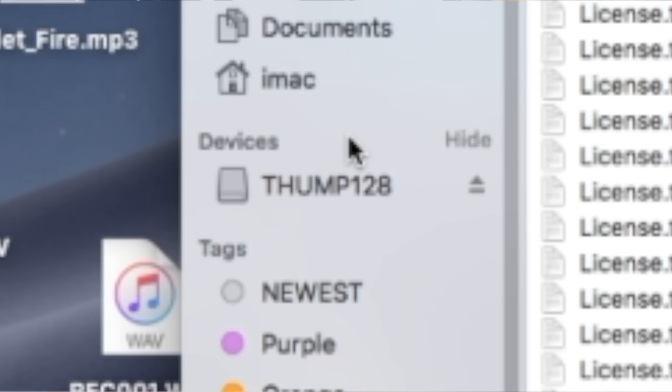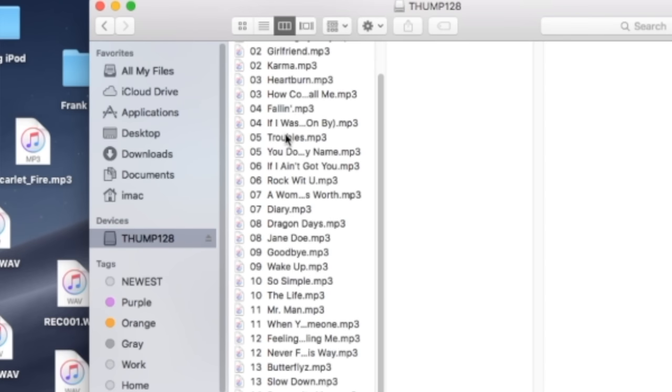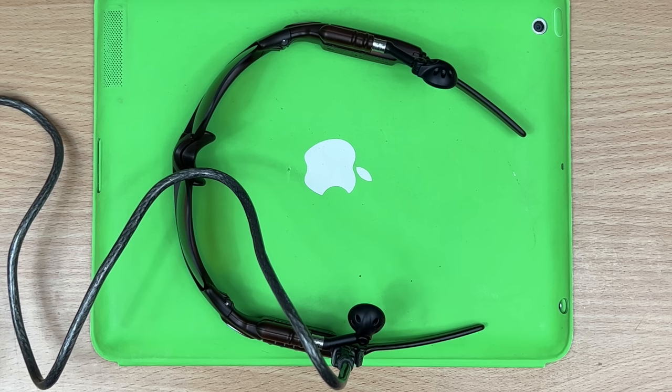How best show up at all? If you don't show up at all, I'm gonna get really mad. Oh yeah! Dude, it's called the Thump 128! Hey, Oakley! It actually has a name. What? Hang on! Wait a minute! Is this not new?